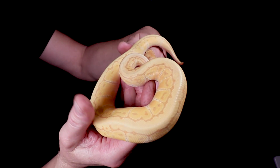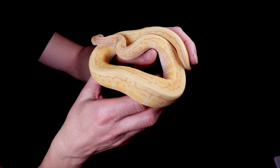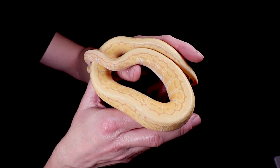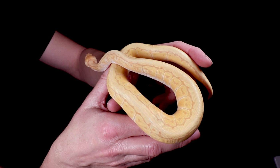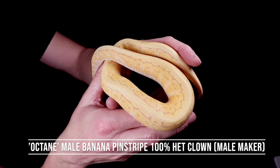C1321. And this one is a banana. So the banana is, a lot of people say the banana is pretty much exactly the same thing as the Coral Glows, but most people will separate the lines and they won't intermix them. You know, they won't breed like a banana to a Coral Glow. So this one is a banana pinstripe, 100% het clown.